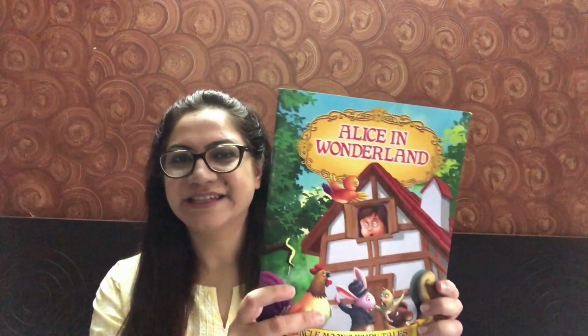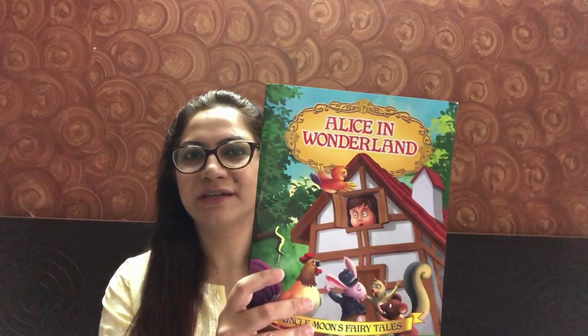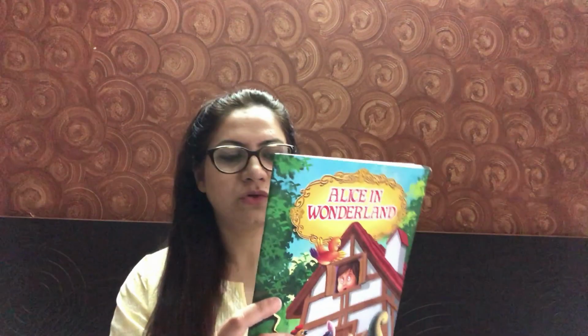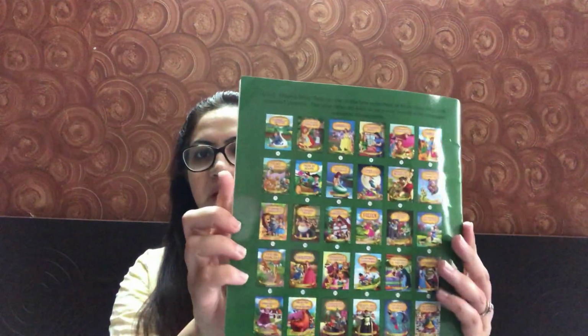And Alice in Wonderland is one book that I didn't have before, so I really wanted my son to read this. And when I liked this particular one, I thought of buying more such books. There's a whole range of these Uncle Moon's fairy tales, so you can look them up on Amazon. I'm going to share the link of this book and the other ones that I have with me, and there are many more, so you can take a peek.